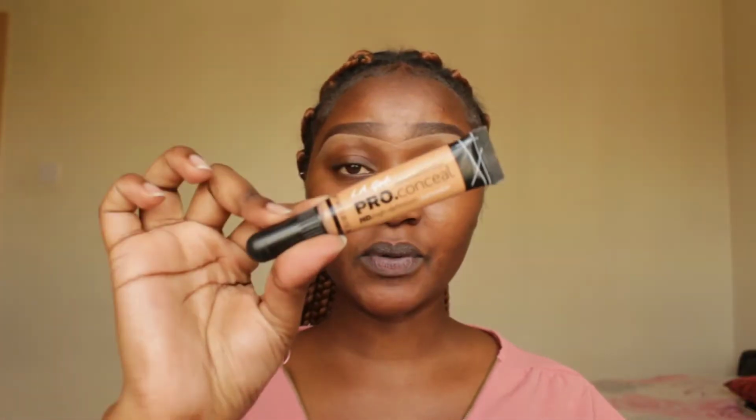As you can see, I already did my brows. I used the Davis Eye Pencil for my brows and the LA Girl Pro Concealer for my brows. And I'm just going to go straight ahead and apply eyeshadow because I don't have much time.